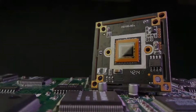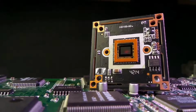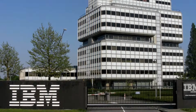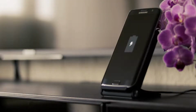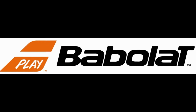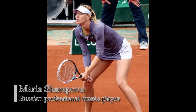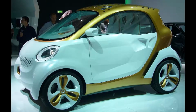So when can we expect graphene to hit the consumer market? To answer this question briefly and precisely, I should take the example of industry giants like IBM, who has already produced several electronic component prototypes. While a company like Samsung has produced a flat screen with graphene electrode, French racket manufacturer Babolat announced its new graphene racket as used by Novak Djokovic and Maria Sharapova. BASF and Daimler Benz have designed a concept electric car called Smart 4 Vision, which incorporates graphene in a conductive e-textile.